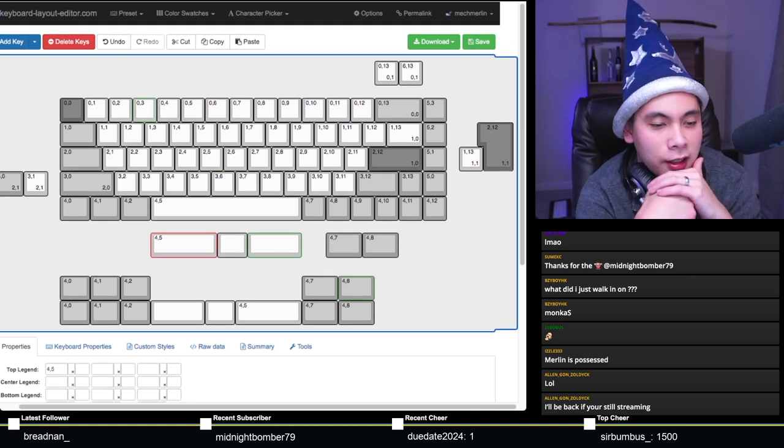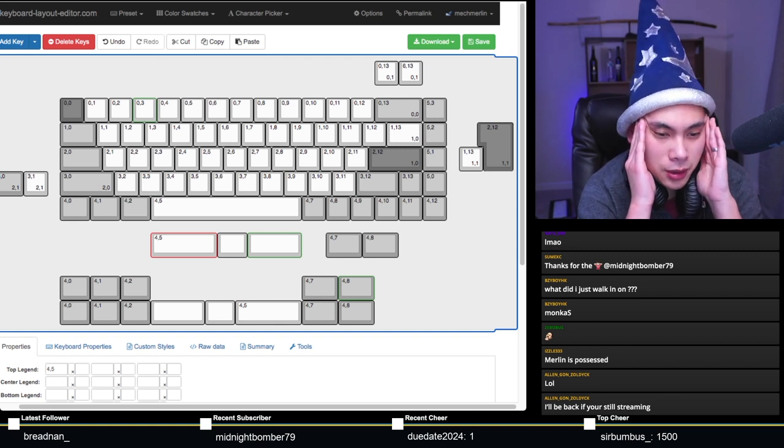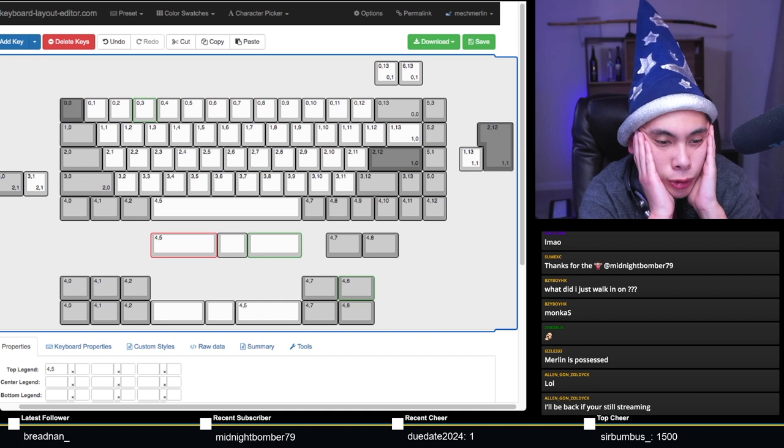Hopefully this can be done. But hold on. Keys can't be part of two groups.